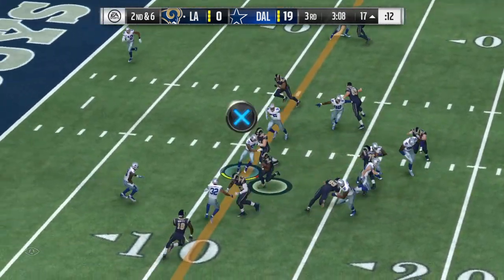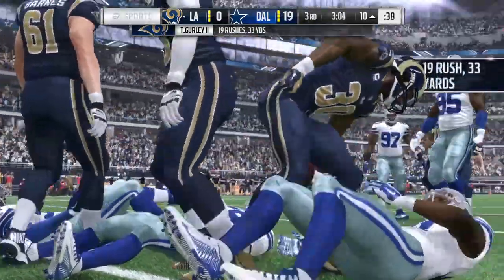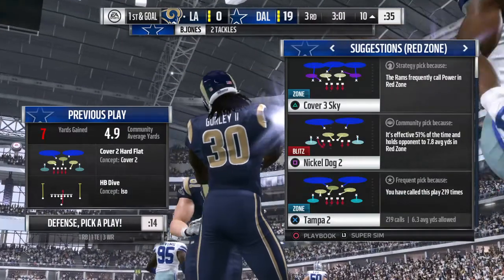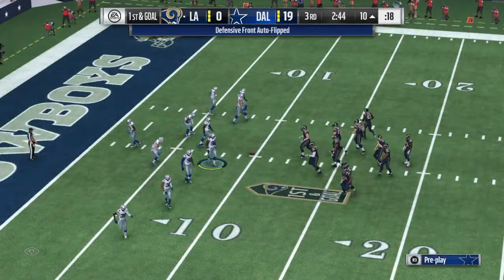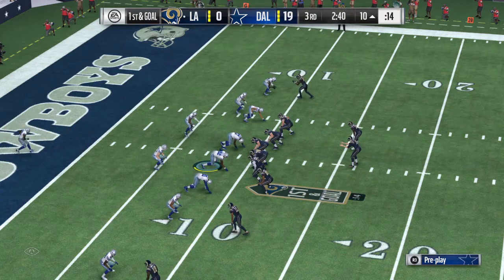Back to the workhorse today. It's Gurley. And he'll get it here to the 10-yard line. 7 yards on the pickup there, and now they've got it first and goal. That's a good, nice, crisp run for a first down. I wonder if the defense might have been loosened up a little bit, maybe anticipating a pass instead of the run that they got.